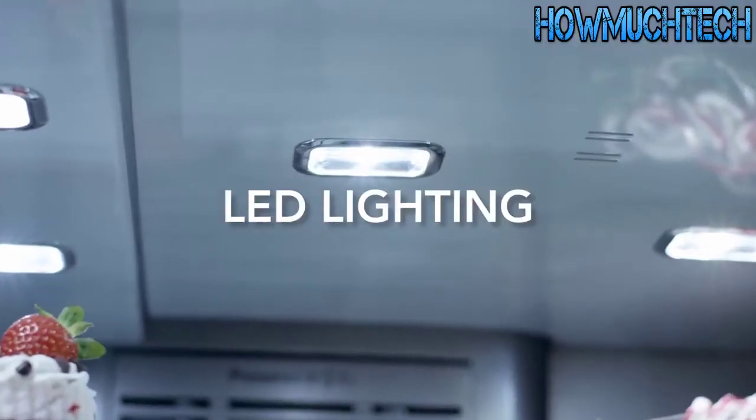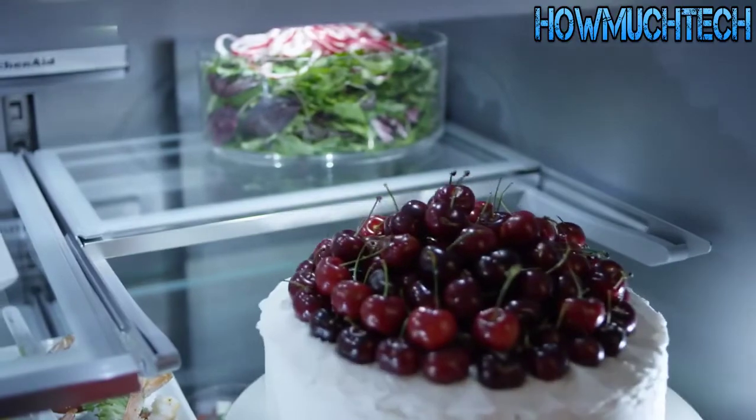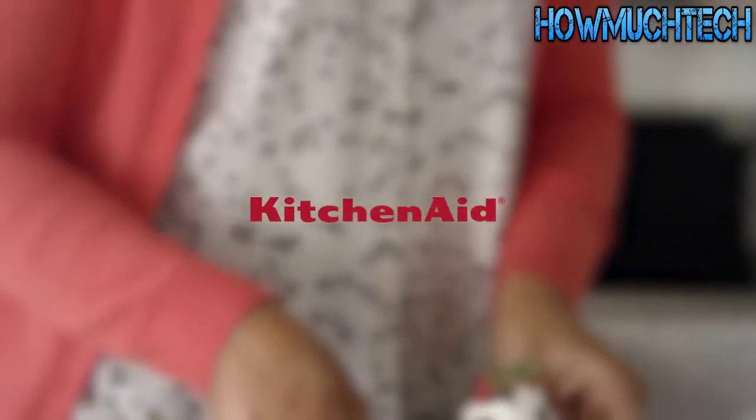And with LED lighting throughout, your ingredients will be beautifully lit so you can see your next bright idea. Get the refrigerator that has a place for every ingredient, including inspiration. This is how KitchenAid keeps it fresh.